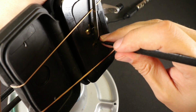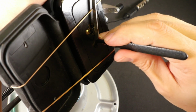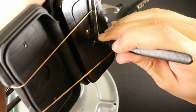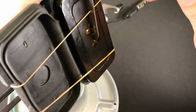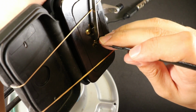Check these guys up here. Where are they? These top guys all go. They like disappeared on me. Alright, gonna let off a little tension. Alright, let's see if any of these guys came up. No. Just the front one's popping.